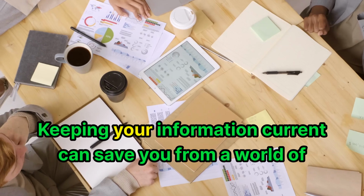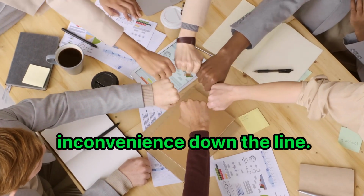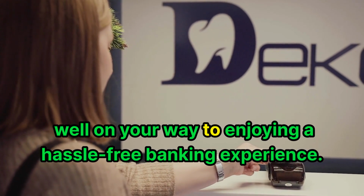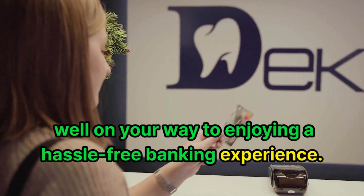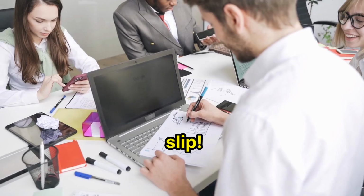In summary, updating your Emirates ID with FAB is absolutely crucial for ensuring smooth banking services and secure financial transactions. Keeping your information current can save you from a world of inconvenience down the line. So, remember to follow these steps, and you'll be well on your way to enjoying a hassle-free banking experience. Stay proactive and don't let those little details slip.